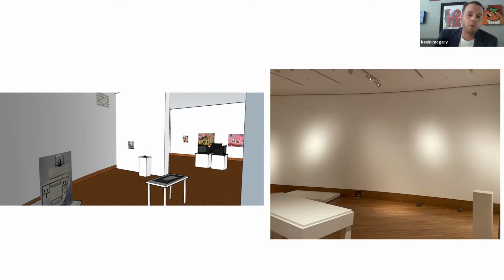SketchUp is a great program. It's computer-aided design, and I'm able to communicate all the ideas with our team remotely. I've moved a lot of my drawings into SketchUp, and I feel it's working great to create digital renderings of how the exhibit will actually work in our space.